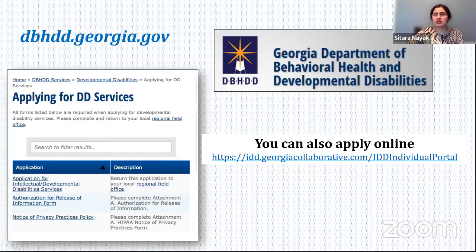Georgia Department of Behavioral Health and Developmental Disabilities, DBHDD, again, there goes another acronym. They're the ones who manage these waivers, so the funding comes through them. That's why you have to apply through that governmental agency. And you do not have to wait till your child is 18 or 21 to apply.